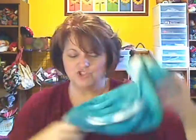I know, sparkle doesn't show. I don't know why I do that. And then the other one is the Mountain House Winter colorway.